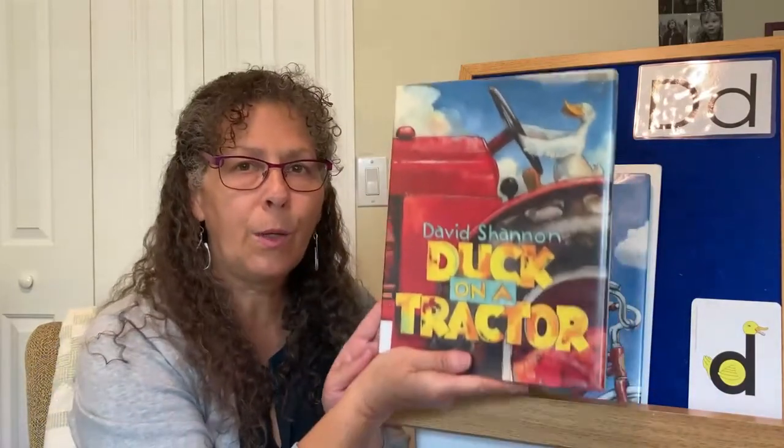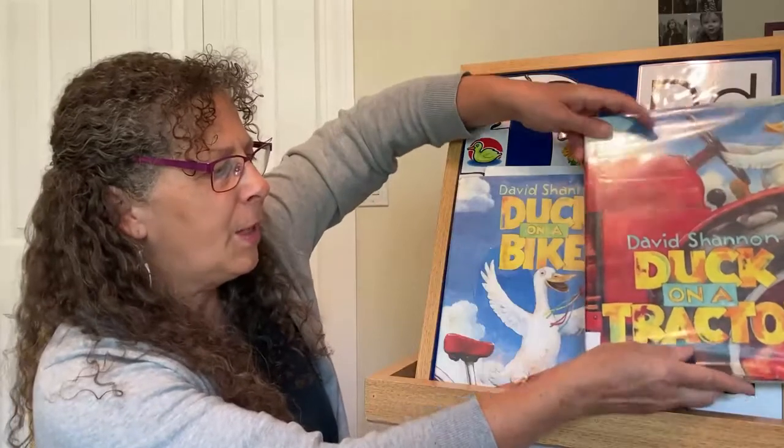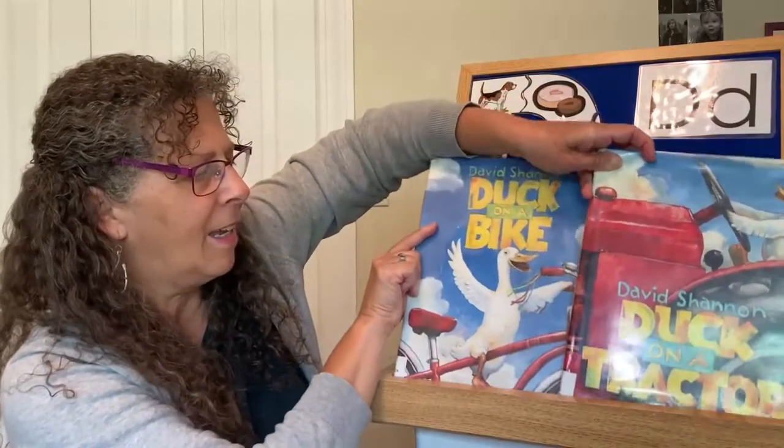And the author wrote another book called Duck on a Tractor. So he wrote Duck on a Bike and then another book, Duck on a Tractor. So I hope you'll look for both those books whenever you have a chance to go to the public library. And if you can't get to the library, you can always look online and see if you could find the book being read out loud online.